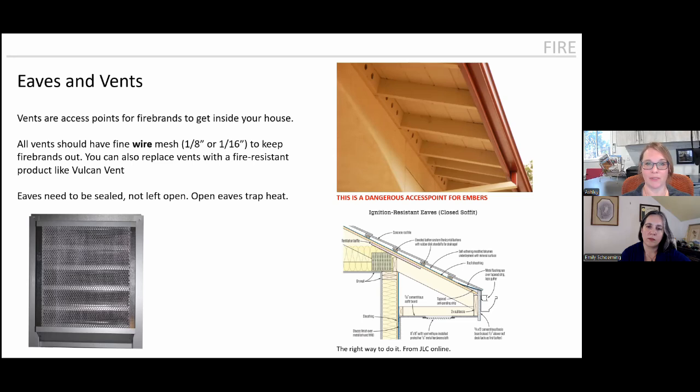Open or exposed eaves are common in older homes, but it has been found that embers and convective heat can be trapped under the overhangs and easily ignite the exposed rafters. So if you can, please enclose them as shown in this detail down here.